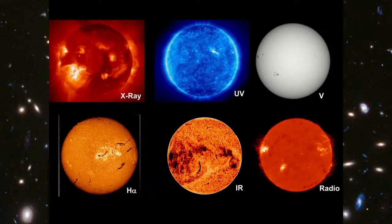So here we see 6 images of the sun, and these are 6 perfectly good images that all look completely different. Most of the reason for this is that the sun and all other objects in the universe look very different depending on the wavelength of light that we use to view them in. In the upper left, we have X-rays. This is taken above the atmosphere because X-rays are absorbed by our atmosphere, which is a really good thing. And so we're seeing very hot regions of the sun. We're seeing into the corona of the sun that can reach 1.5 million degrees centigrade.